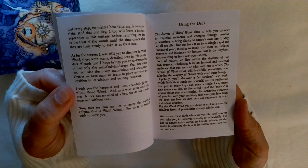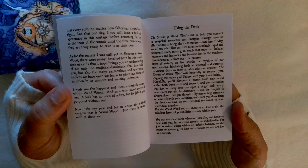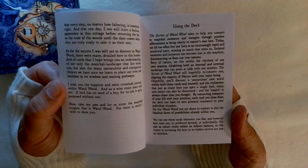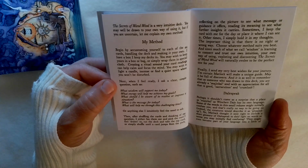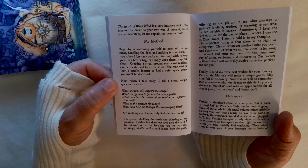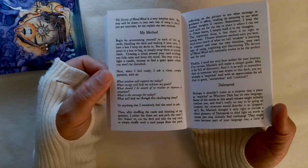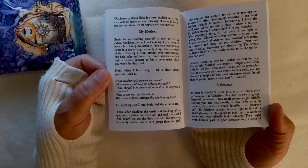Okay, and then we go to using the deck, and basically the creators just tell you a little bit of a background about the deck and how you can use it. And then basically their method, something you could choose to do if you wish, and it talks about what you can do to become familiar with the deck, and it gives you some questions that you could possibly use, because questions are a big part of your reading.